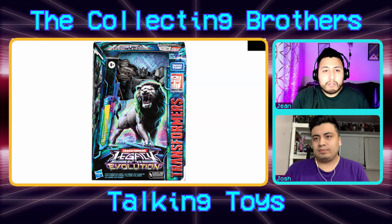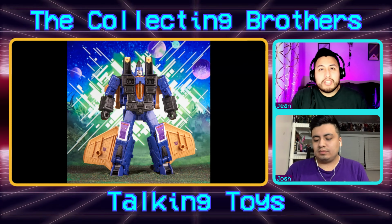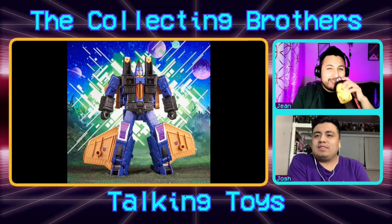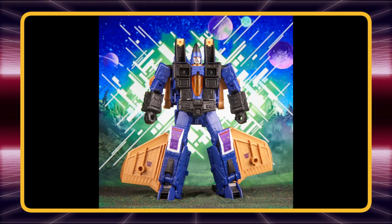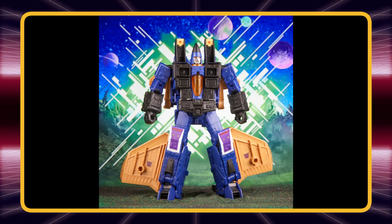All right, let's keep going. Our next Voyager class is Dirge, another cone head. Yeah, another cone head. This is the new kind of mold that they're using. We've only seen this once before, but it's still the Seeker mold. Right, it's the Seekers with the cone heads. Yeah, not bad, not bad.